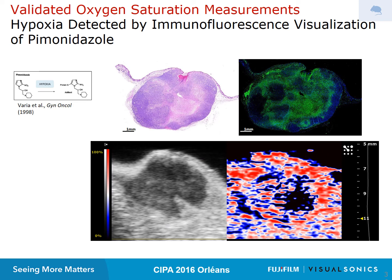This has also been compared with hypoxia detected by immunofluorescence visualization. And here you can see that there's a perfect match between the images.